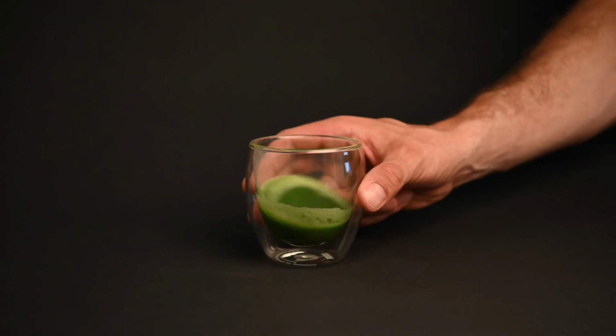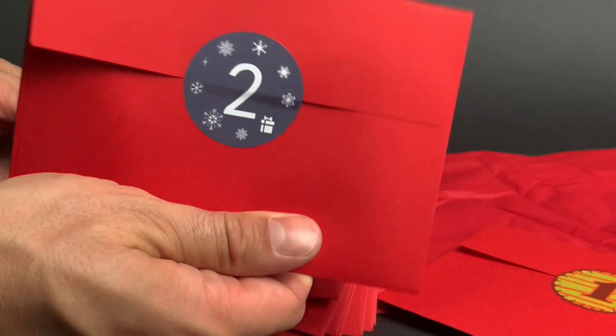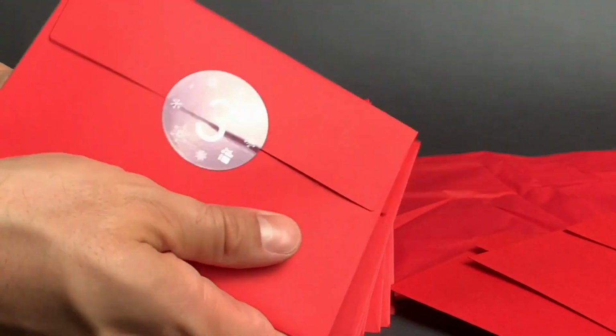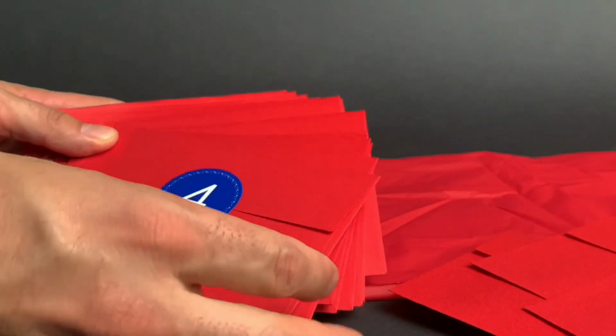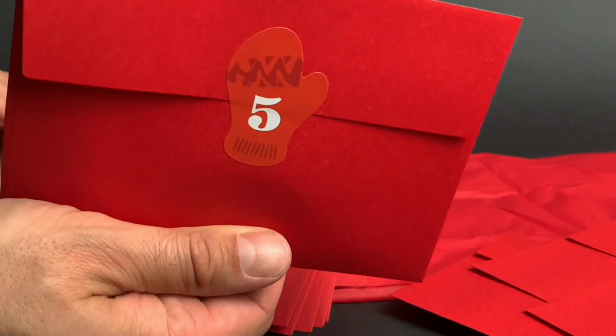These teas are the best matchas we found during our travels around Japan, and we put them all together in a curated set so you can learn about the different flavor profiles of matcha while you get into the holiday spirit. Let's go through the different types of matcha teas and the different regions that they hail from.